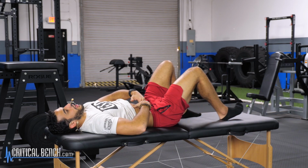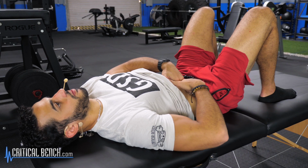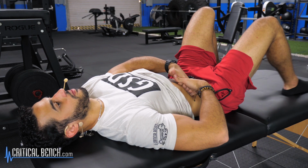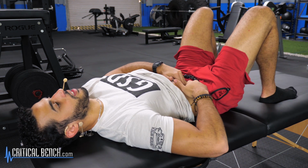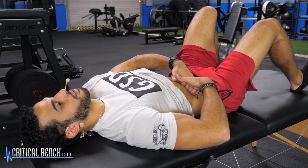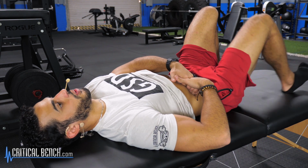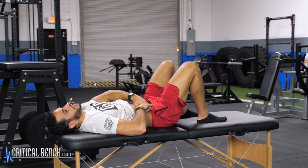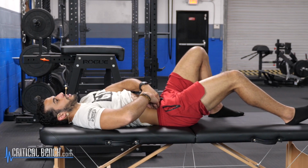And then you can bring it back, release, maybe bring your hands a little bit further down, make sure you're on the psoas. Same thing, nice and slow, and then back. Find that right spot, nice and slow. And back, working your way all the way down to that inguinal ligament. Nice and slow.